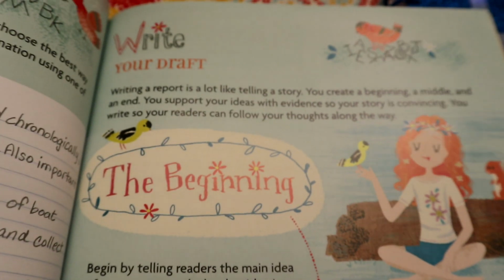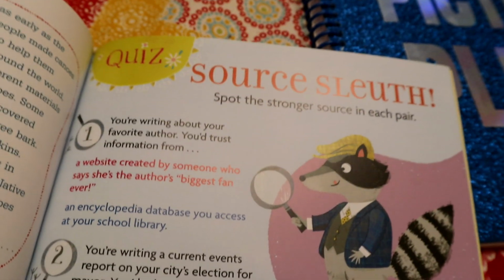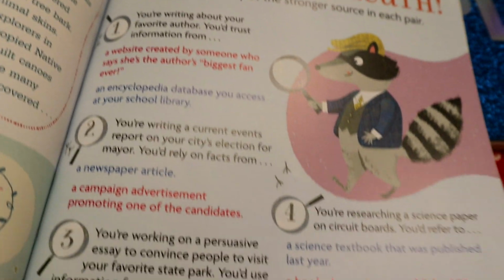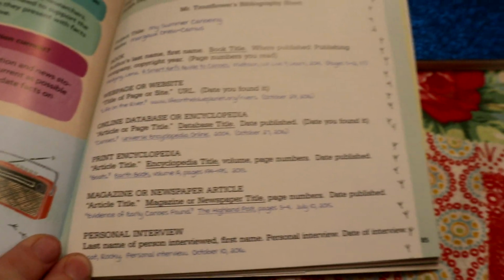So this is organizing your facts and ideas, writing your draft for that research paper or report, and then all the stages and phases of that report. Oh, a Source Sleuth. That'll be cool. Little quiz there. Here's the answers. And your bibliography basics. Bibliography. Y'all, I know it's bibliography. I'm reading through my camera and on the book at the same time.